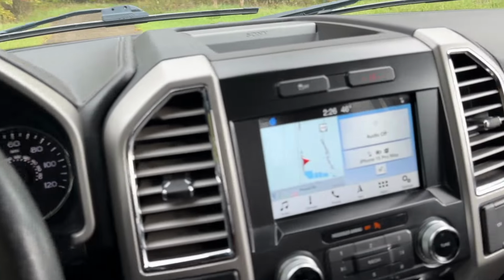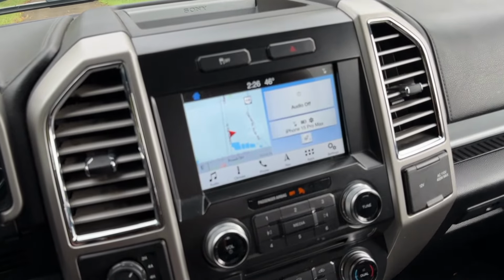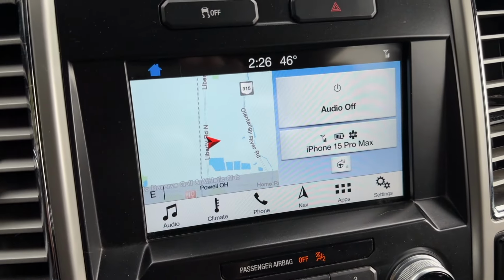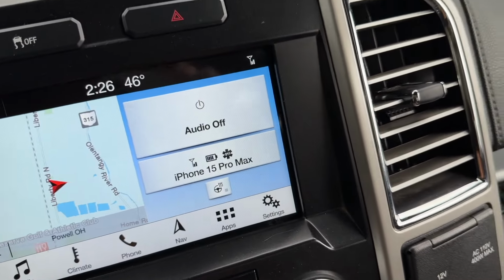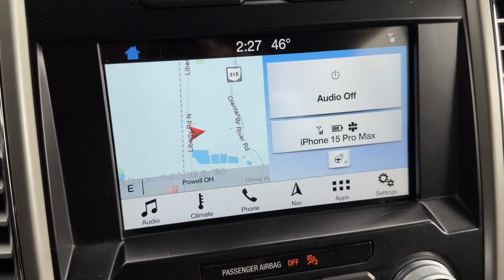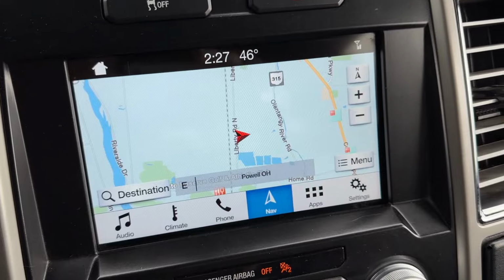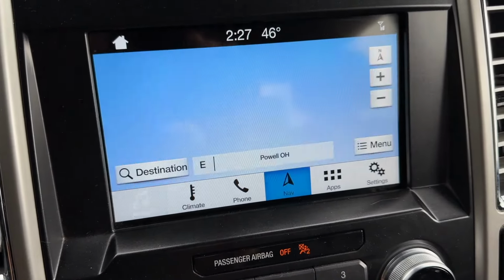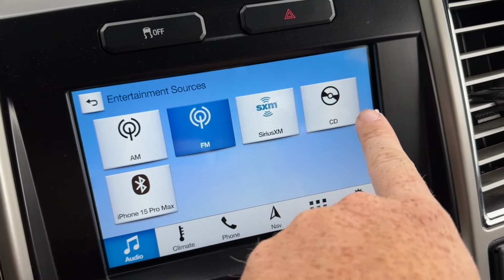Let's see. Then it's got the Sony sound system. Won't really play it for you because I don't want to get copyright striked. But this is Ford Sync 3, and this particular truck has a navigation. I got made fun of a lot that I should just use Apple CarPlay, which this does support, but I like having my own truck map. I just do. So it's got a map. Of course, it's got FM, AM, Sirius XM, and a CD.